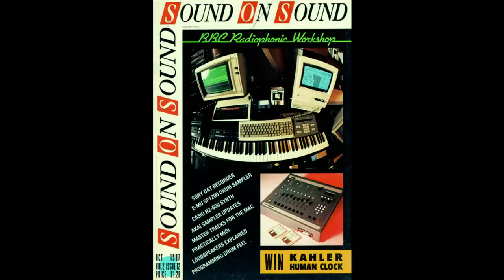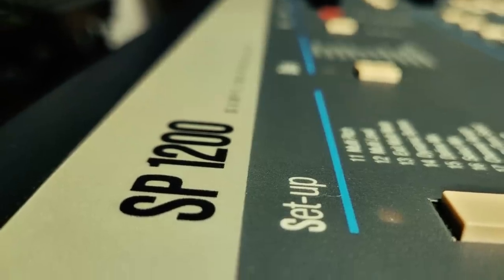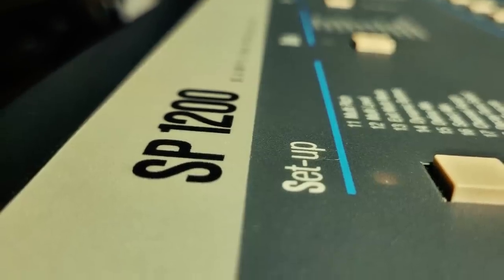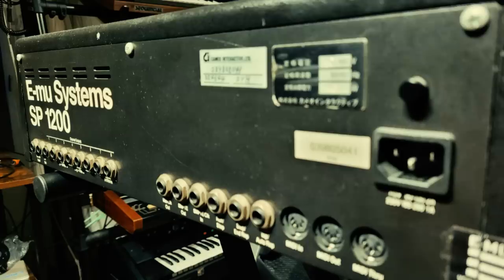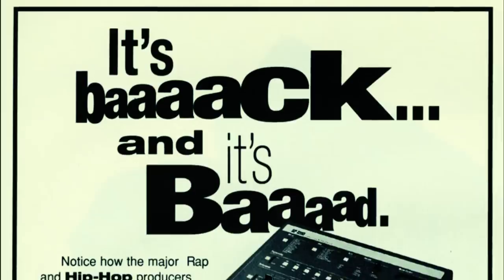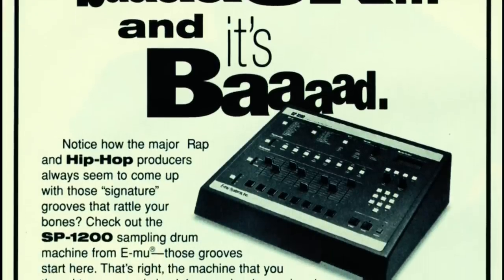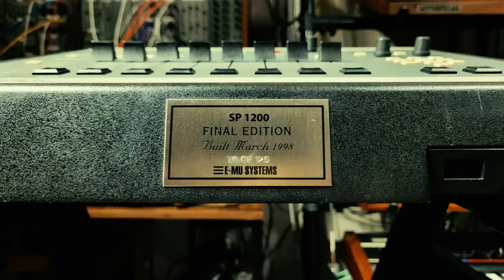According to the original Sound on Sound review of the SP1200, it cost £2,199 in 1987, which is about £6,300 or $8,730 in today's money, and they're well on the way to returning to their original price, at least relatively, on the second-hand market. Demand for the SP1200 meant that production runs originally continued for over a decade, and I like that the unit that I have has a plaque saying Final Edition, as if they were saying, "All right, guys, that'll do."